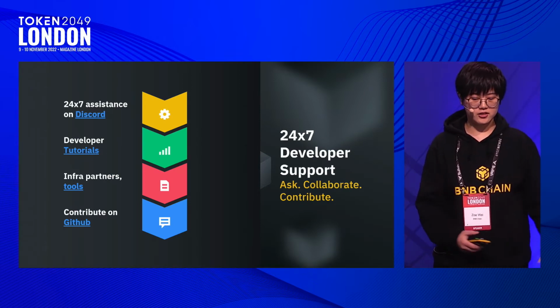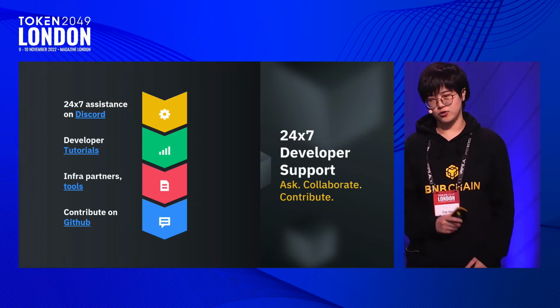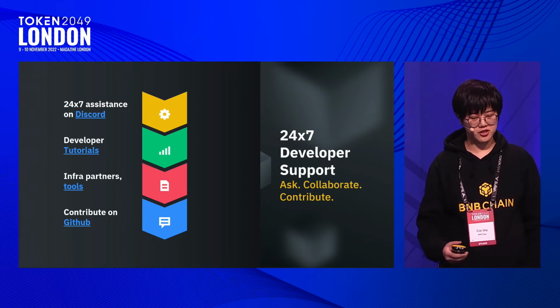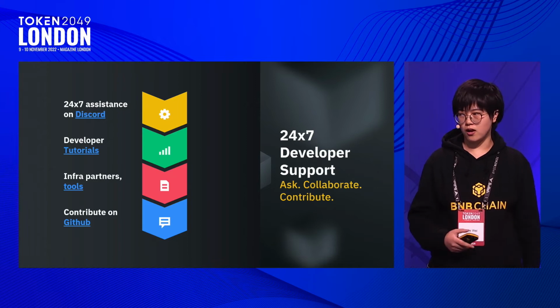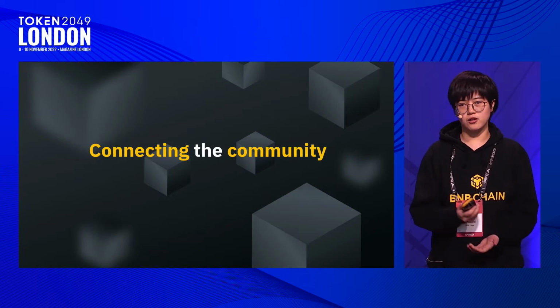Here, we now have a larger team. We're going to provide 24/7 support for all the projects building on BNB Chain. There you see there's a developer, there are assistants, and also on Discord, you can communicate with us. Next, I will talk about the community.